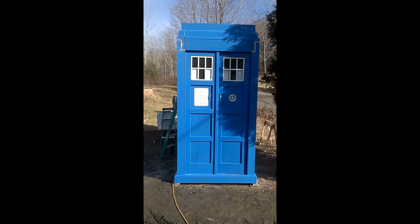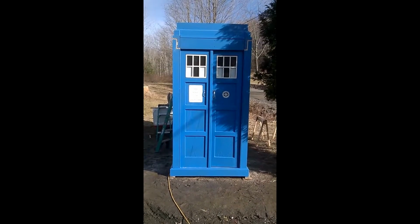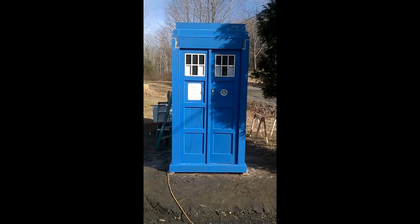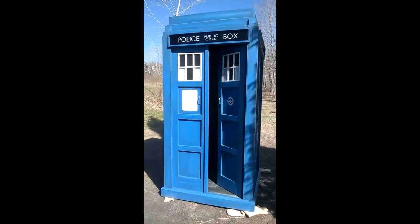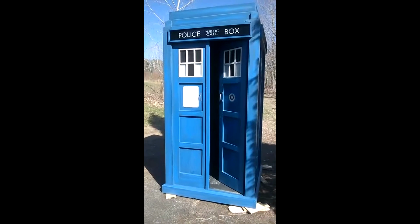There we go, TARDIS. We're gonna put a little darker blue wash over the top of it. This one's just a little too brilliant at this point. So it's mid-April. And we're getting closer to being done.